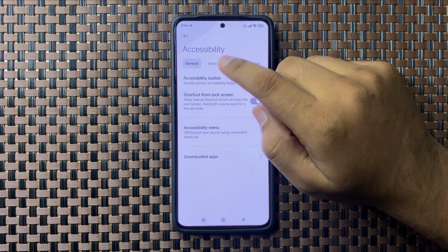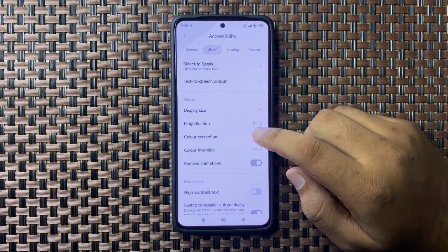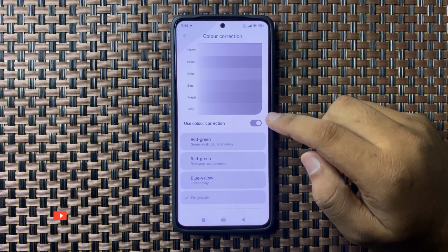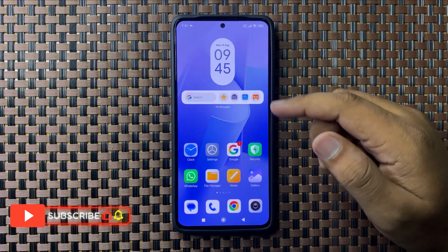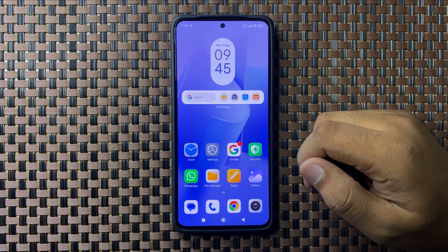Now here go to the vision tab and then tap on color correction, and if you have enabled the use color correction button, then turn it back off, and after turning off this button the black and white display issue will be fixed. So that's how you can fix the black and white display issue on your Redmi 13.